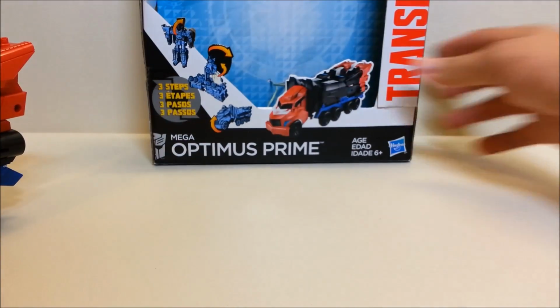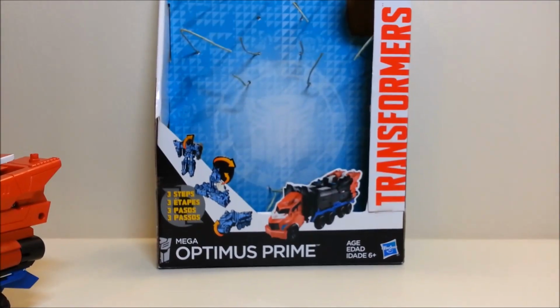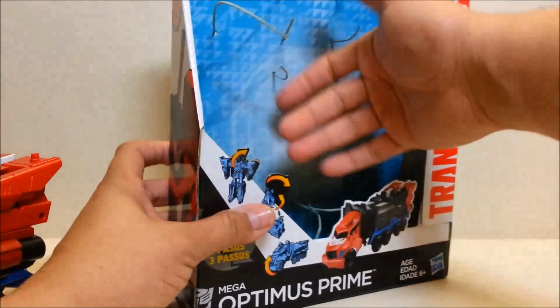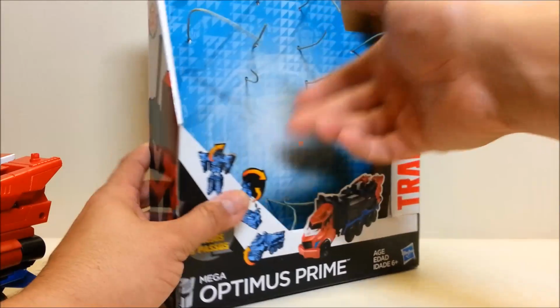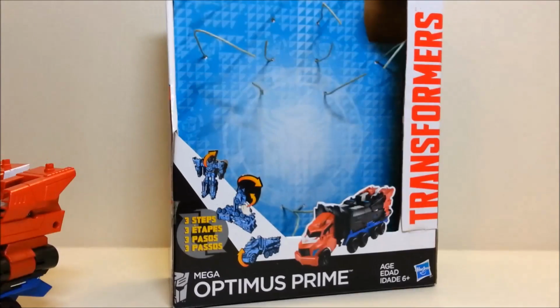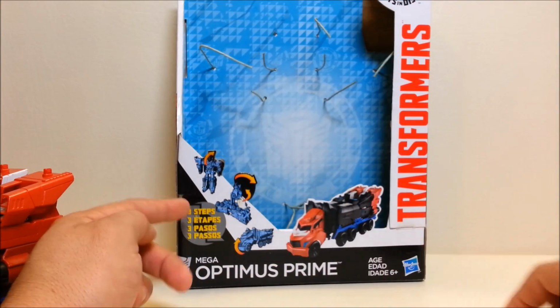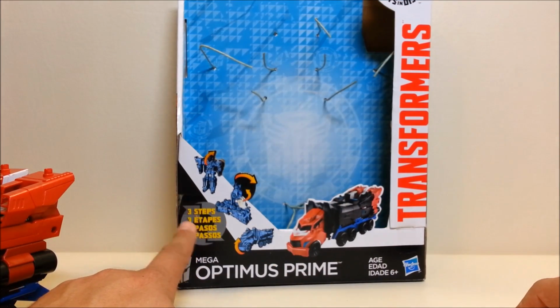So we'll take a quick look at the packaging. And here's the package right here. It's just your basic open window package. In the store, you can just reach in there and feel him out and see what he looks like. So he does come packaged in his robot mode. You can see he's got 3 steps, and I'm going to get to this because there's something weird about that.